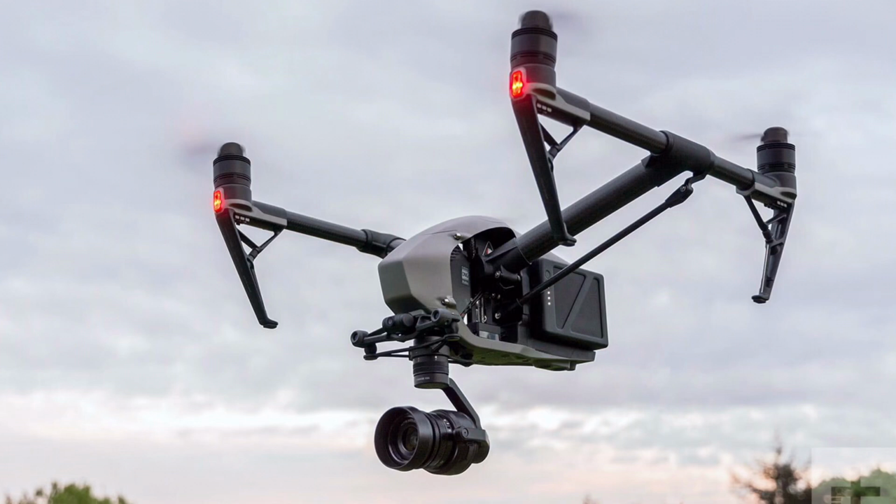With the first one that we have, which is top 7. In 7th place, we have the DJI Inspire 2 right here on screen. There we have it, with an exceptional distance of up to 5 kilometers. That's right, my friends.